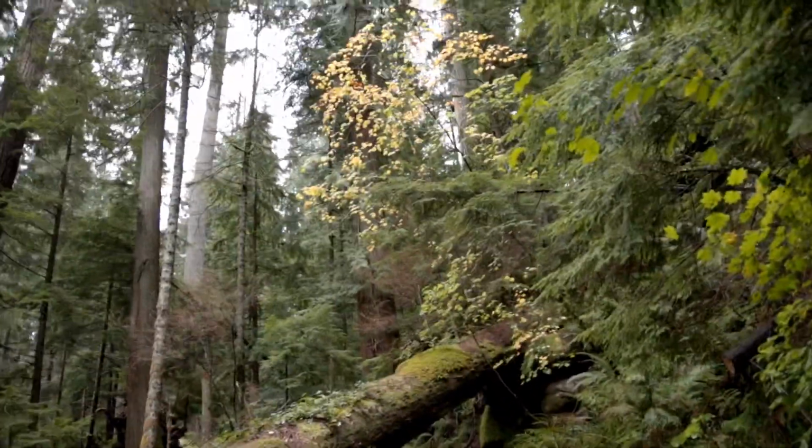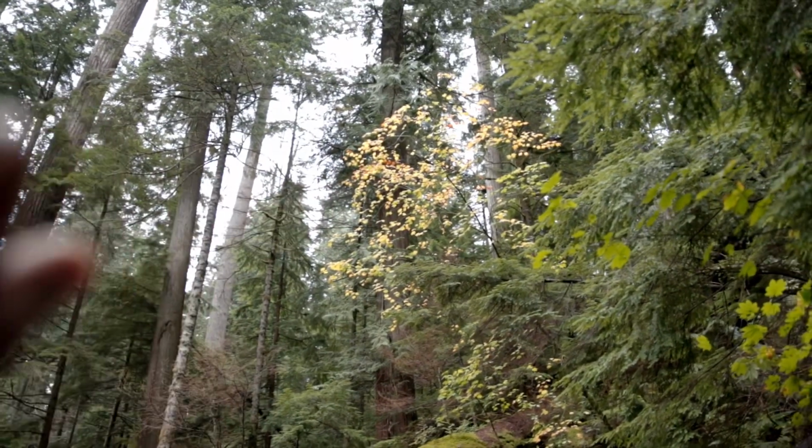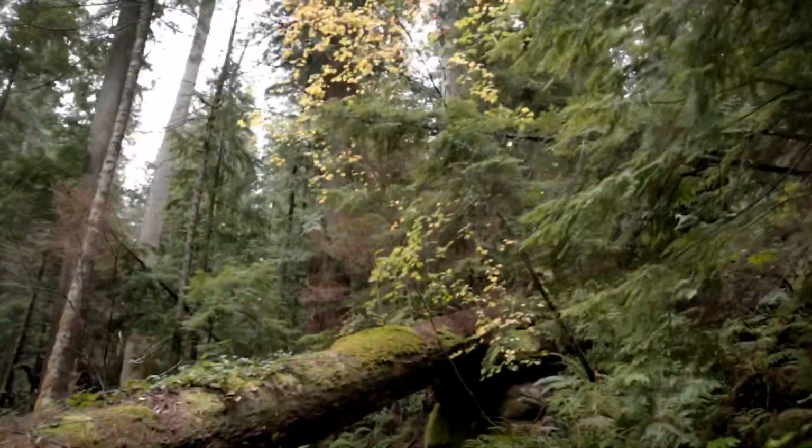Alright, I think I found some fall colors up there. See that? Hopefully I can capture something with these and try to pop them out in Lightroom and Photoshop. You know how I like my photos, so I'm gonna make them extra moody for you guys.